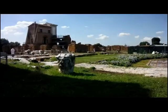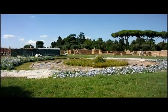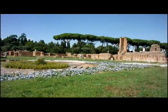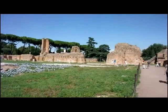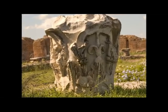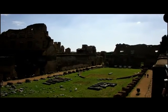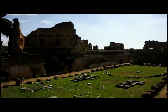It is believed that on Palatine Hill, the twins Romulus and Remus were found in the Lupercal cave by their 4-legged mother, a wolf, who raised them. Ultimately, this is where Romulus decided to build the city. Therefore, this is where the Roman Empire began.